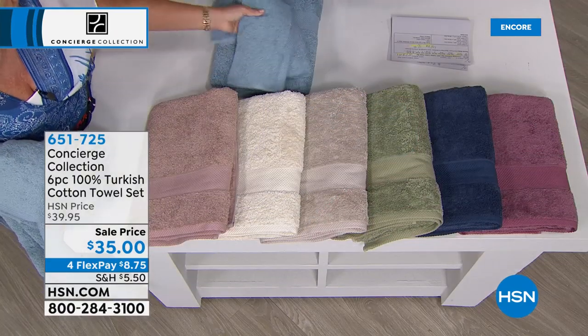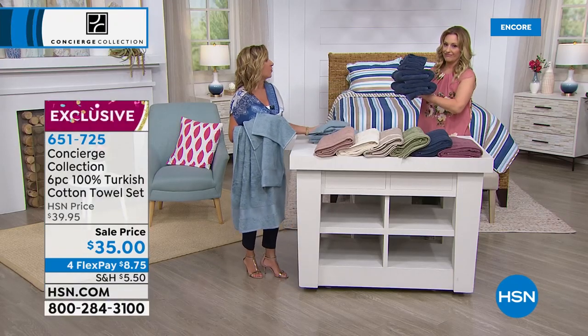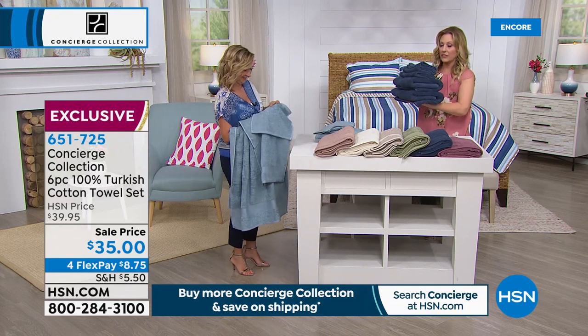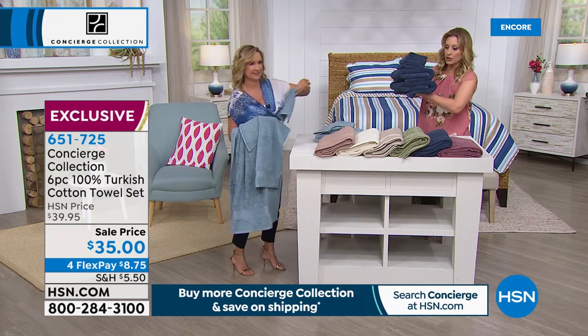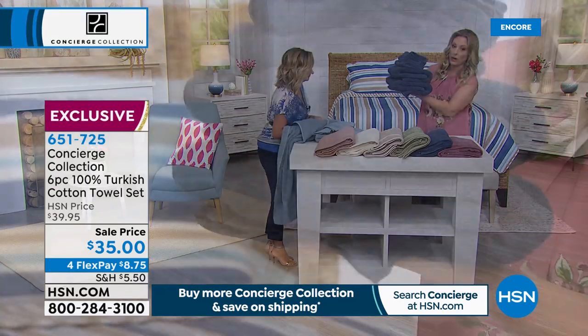And then we have the light blue. The one you're holding. And then you're holding the wash set. This is what you're getting. One washing. Now, one washing, it kind of blooms up, but this is what you're getting. You're getting two of the bath towels, two of the hand towels, and two of the washcloths.